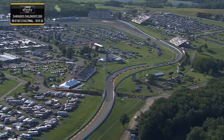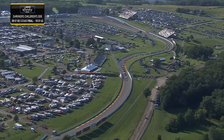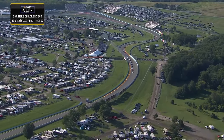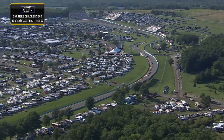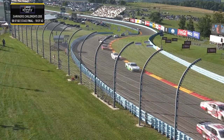So Riley Herbst off the racetrack, in and out of the infield care center, and Dylan is there to talk with him. Yeah, and they're loading the car up on the hauler behind us. So, Riley, what kind of challenge, first of all, was the transmission issues that we heard you battling? And then, ultimately, what are your thoughts on your point situation now at just plus 15 as it stands?